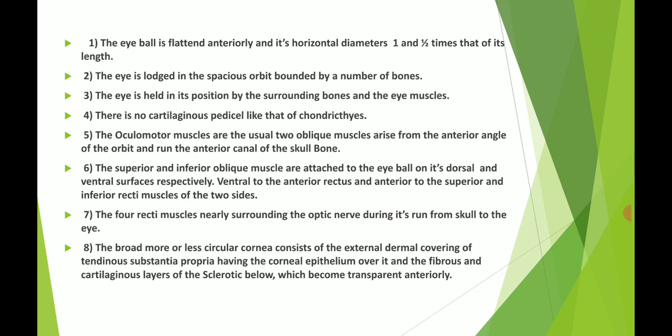These oculomotor muscles include two oblique muscles, which run anterior to the orbit and anterior to the skull bone. The superior and inferior oblique muscles are attached to the eye wall on its dorsal and ventral surfaces respectively, ventral to the anterior rectus and anterior to the superior and inferior recti muscles of the two sides. The four recti muscles nearly surround the optic nerve during its run from the skull to the eye.